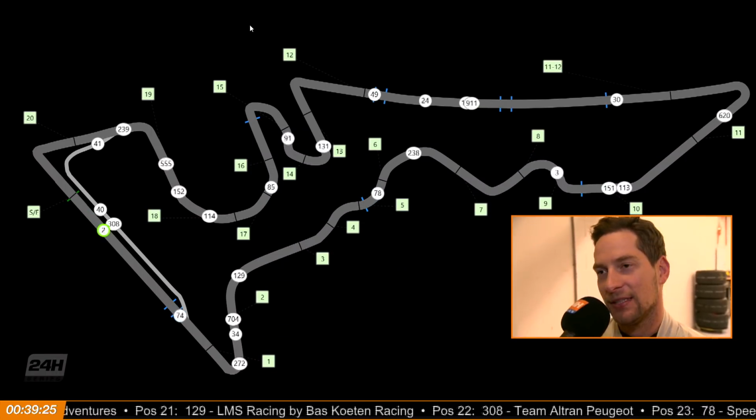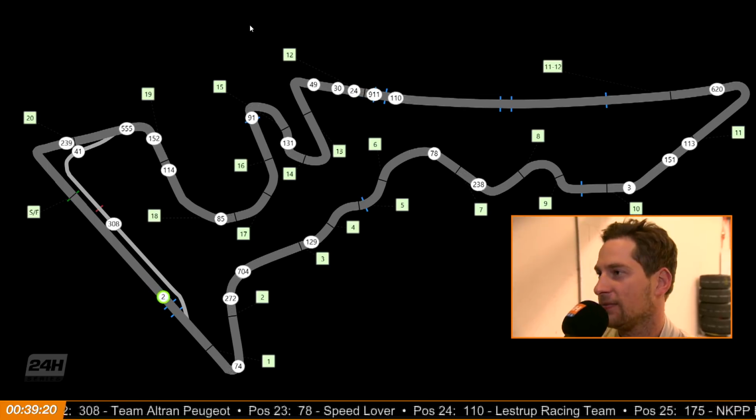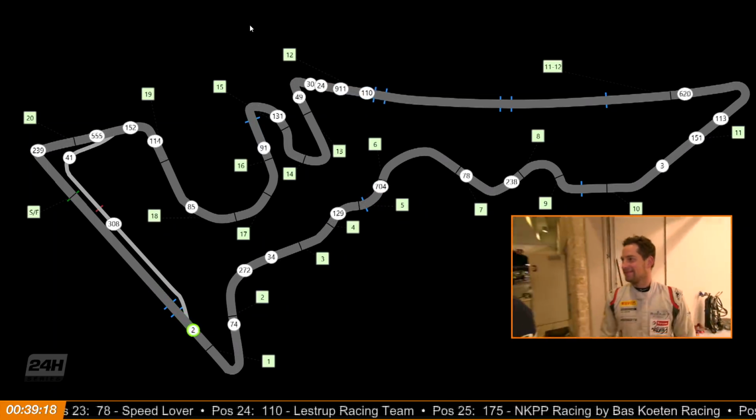So how much difference do you have in setup from track to track? Obviously most of these events take place on circuits that are also F1 circuits, so they have a certain look to them. But are you having to do a lot of setup work each weekend? The difference is not huge. We are always starting with a basic setup, and then we adjust the car a little bit. Normally we're driving most of the time the same setup. For sure, you adjust the camber or toe, but that's all. Thanks a lot, Robert.